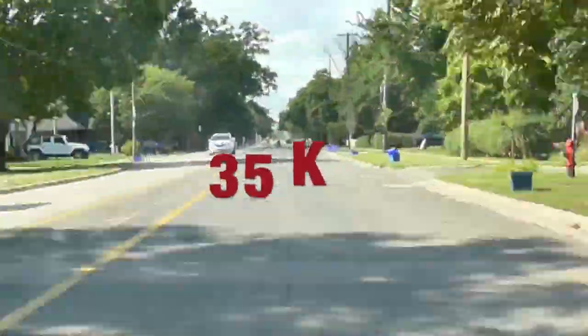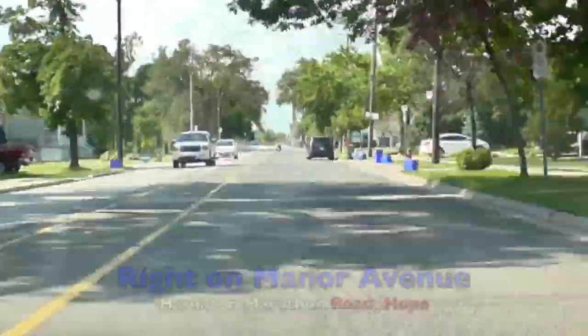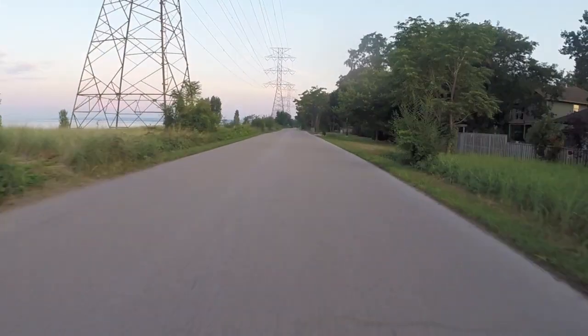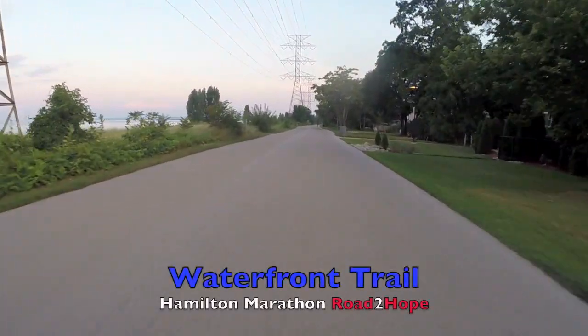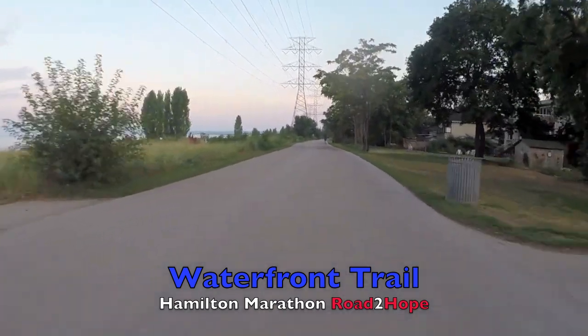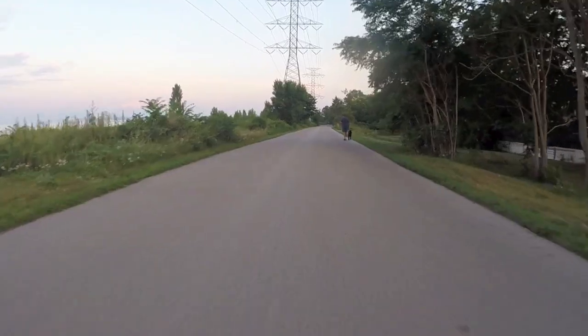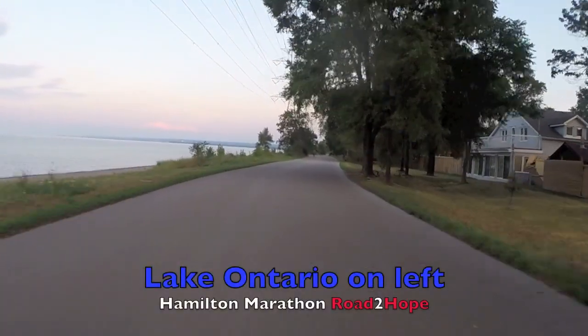Then we're going to cross through the 35K mark. Now stay to the right side of the roads. We'll be taking a right onto Manor Avenue. We're going to cross over to the Waterfront Trail. Now after a short out and back section of about 200 meters, we're going to start running on the Waterfront Trail. Now the final 7K of this race is on the trail.